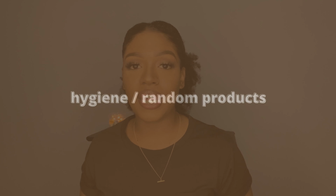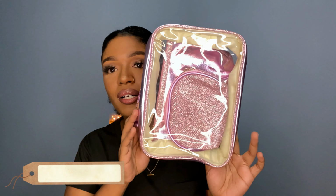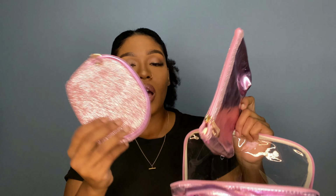But okay, we're doing a little bit better this time, right? So y'all know the drill by now. I'm about to show y'all body care and random items first. I got this little travel pack bag, and it comes with three different bags inside. This one costs $50. It has a decent amount of space in it, and it's clear, and it comes with this and this. When I tell you all that I do like the color of this, I don't, but I needed it ASAP.